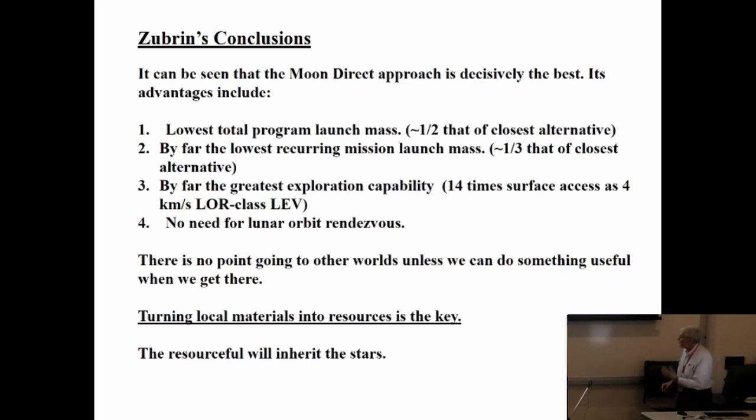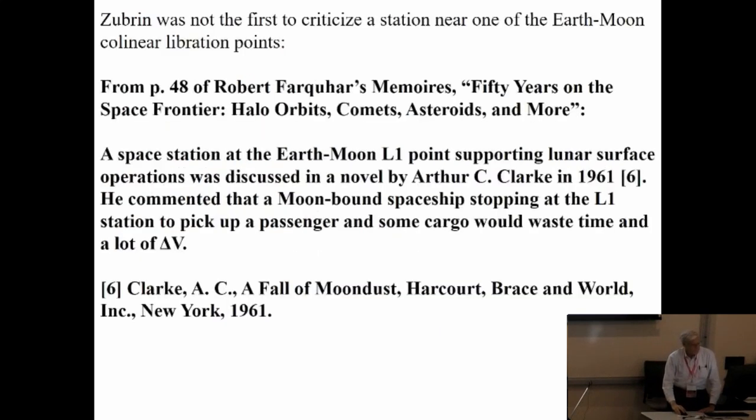and of course, it accentuates the fact that you have to do the big delta Vs at the ends of the trajectory, and you want to use local resources at the Moon and Mars, and that's the key to further development.